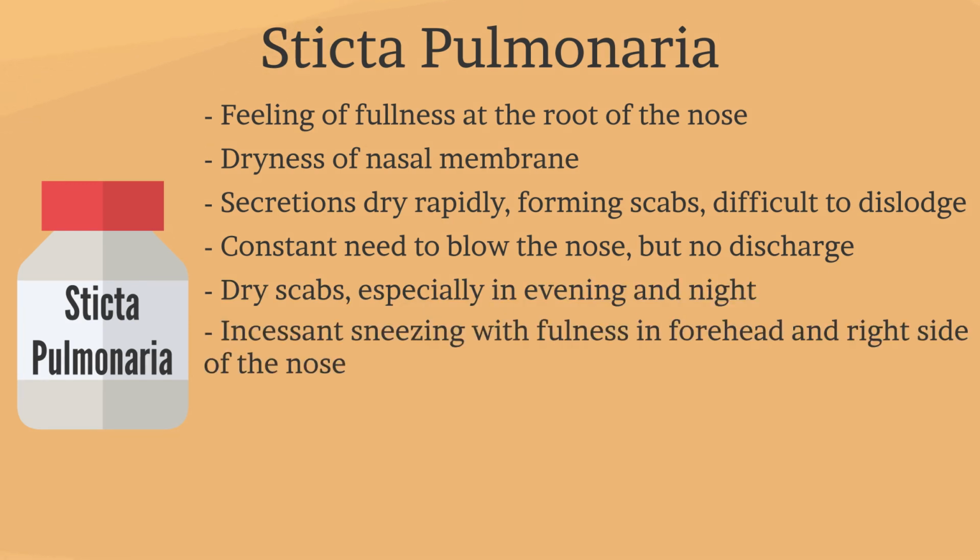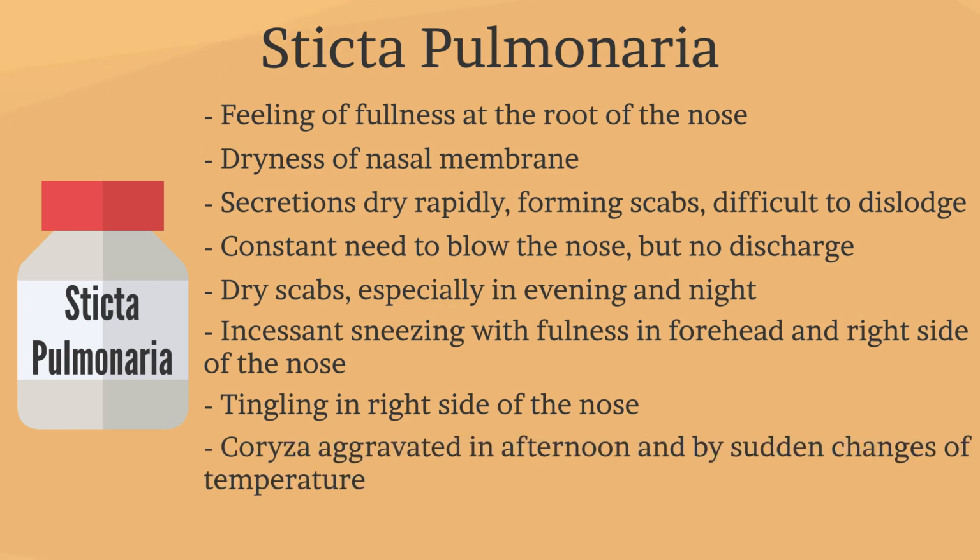Incessant sneezing with fullness in forehead and right side of the nose. There is tingling in right side of the nose. Coryza is aggravated in afternoon and by sudden changes of temperature, while ameliorated in open air. So friends, this is all about allergic rhinitis or hay fever.